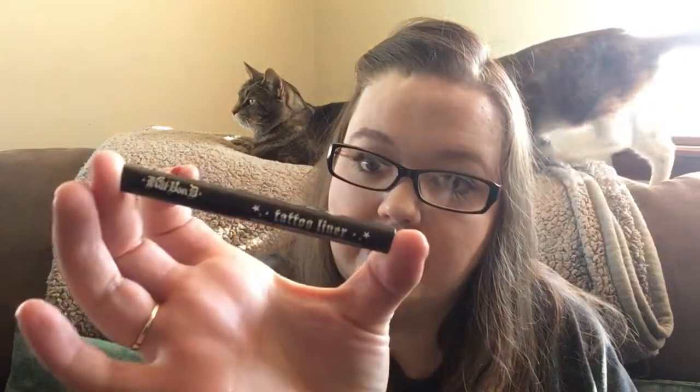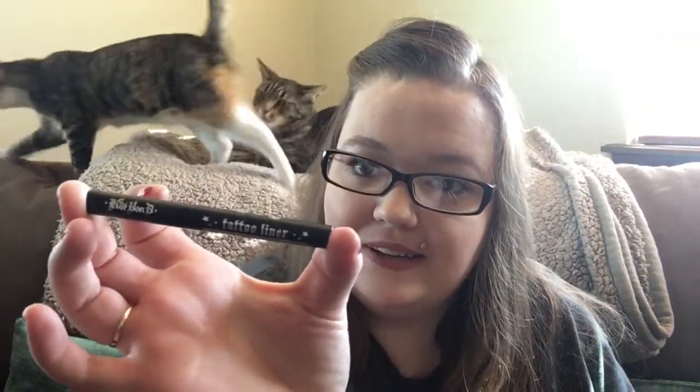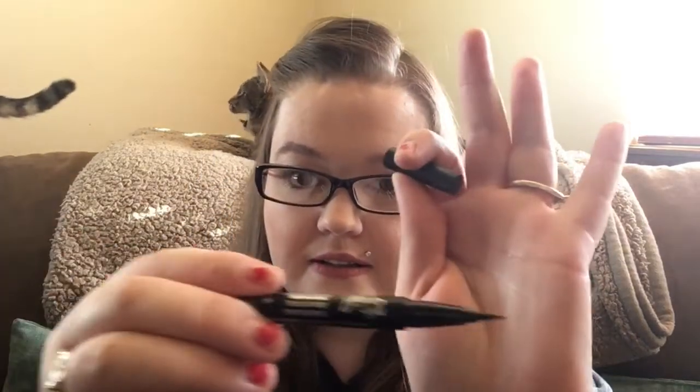The Locket Setting Powder, and that is in, I guess I should show you this stuff while I'm talking about it. So here is the little eyeliner, the tattoo liner. There's the cats in the background. I think it's called a felt tip. So it just looks like that. Can you see that? So yeah, it applies very nicely. I don't know. So yeah, I got that.